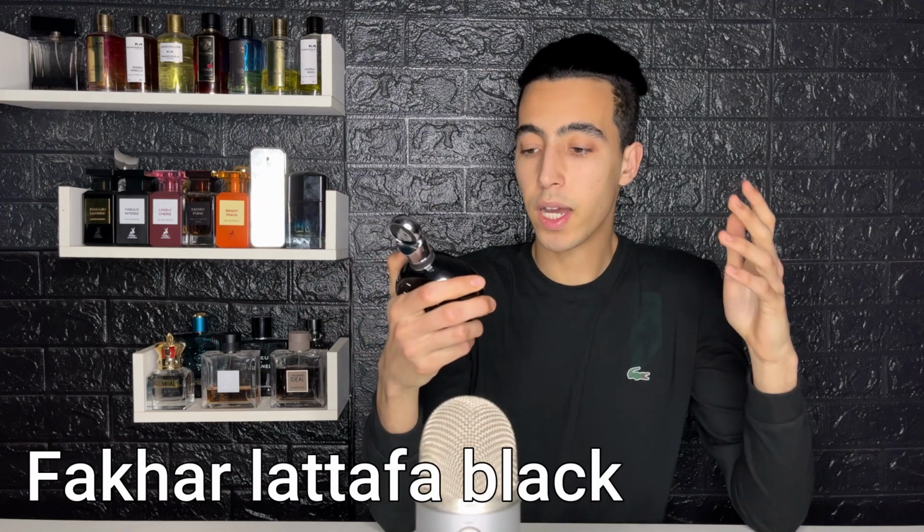At spot 5 I put this fragrance right here, Fakhar Lattafa Black. The first time I tried it I didn't really like it. I thought it was trash with the inky vibe. I wasn't a big fan of it, but now it grew on me a lot. I'm telling you, it really did grow on me, this fragrance right here.